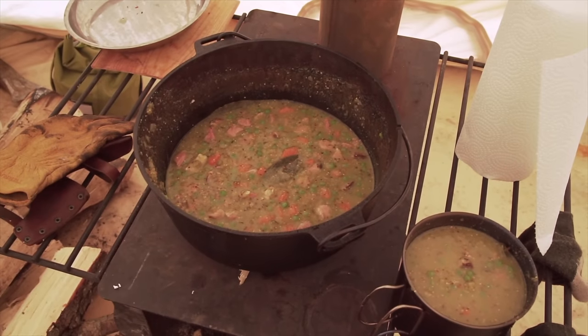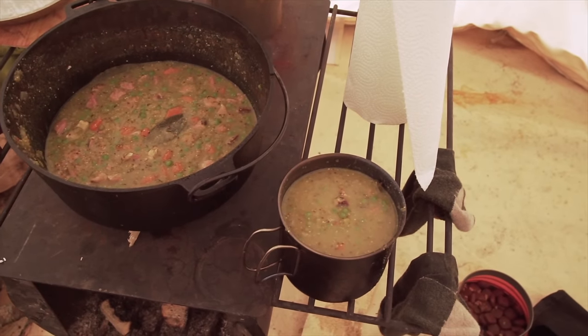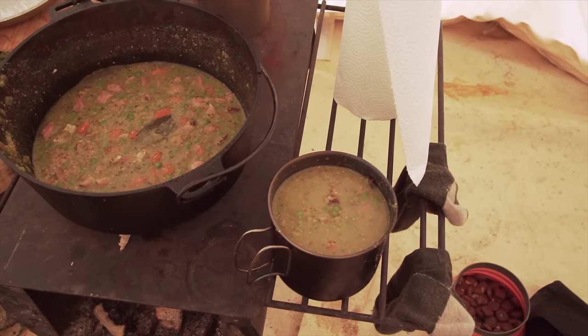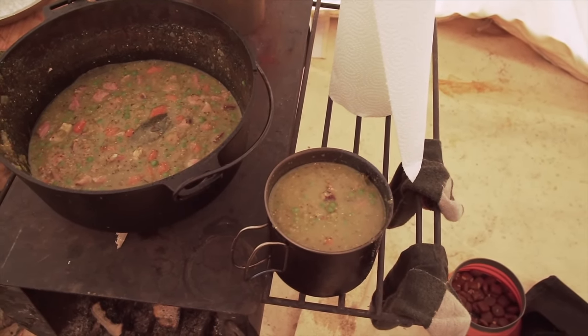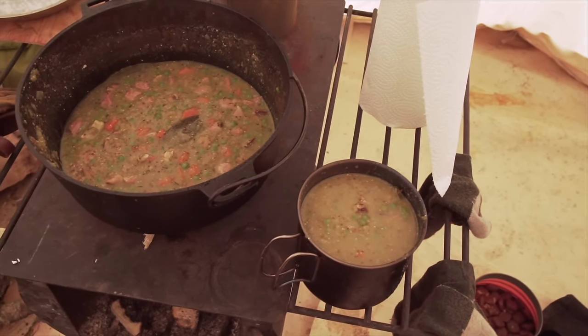So here's my soup from last night. I'm going to take a small batch so that when I get there and get set up, I can throw that on the stove and that'll warm up and it'll give me lots of energy and warm me up so I can continue to film for you guys.